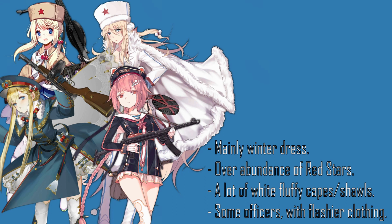Some things of note is that PPD-40 is dressed more so like a high-ranking Soviet officer than a soldier like the others, as can be seen in her extravagant dress and multiple medals, while PPS-43 dresses like a member of the Soviet Navy, as can be seen with the sailor's uniform.